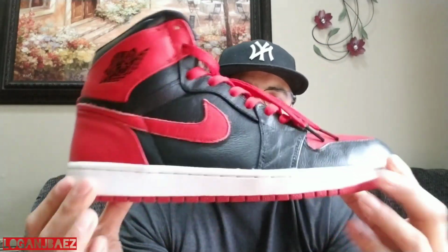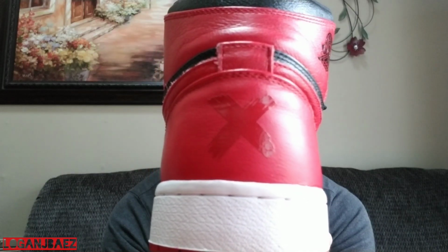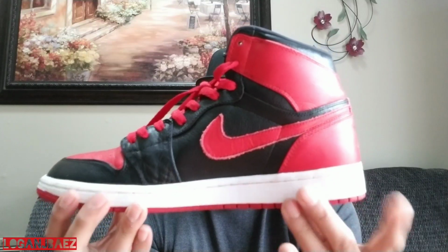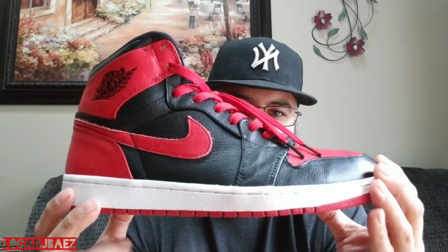Coming in at 2011, it is the Air Jordan 1 Band, only released at outlets. X marks the spot. It's my first Air Jordan 1 pickup. I waited patiently to put these into the collection. Love these sneakers. Every sneaker here released in that year, and I was able to get them that year, just so you know.